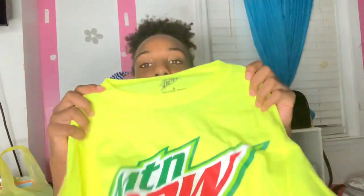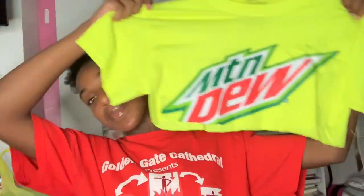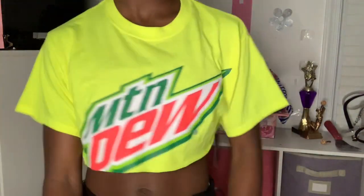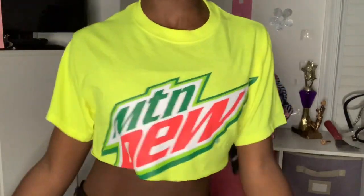Next, this bright shirt. It says Dr Pepper, Mountain Dew. It's just yellow or neon yellow, neon green. I don't know. But it's the size small. I'm gonna wear a blank black tank top over it. I mean under. I don't know what's wrong with me. I need to go to sleep. It's like 12 something probably. But it's a size small and it's $14.99.